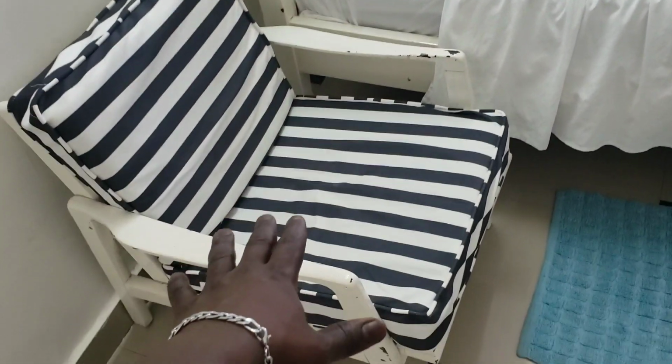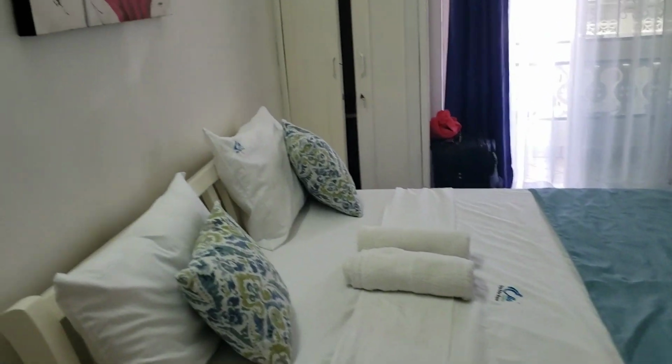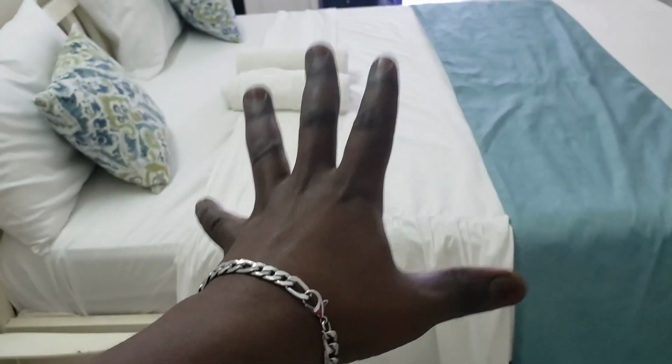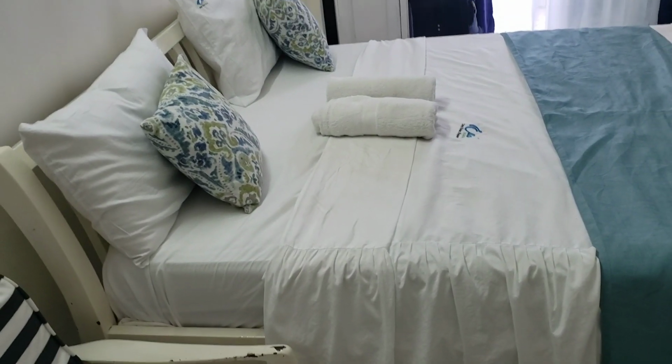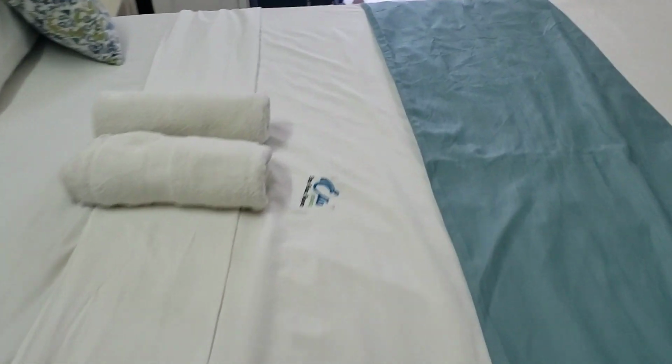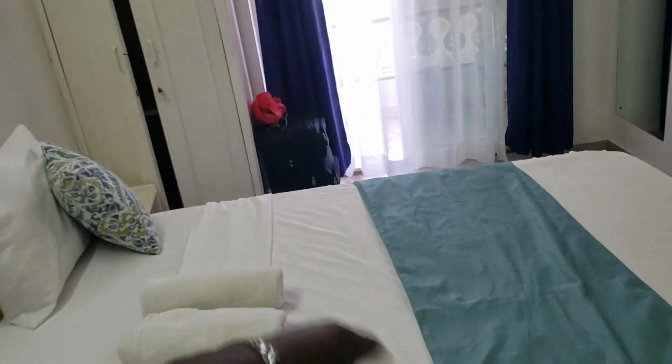When you enter the Airbnb, the first thing you see is the bed. Amazing bed. We have a chair here for one person to sit. This is a studio Airbnb, guys, a studio Airbnb. Nice ornaments on the wall. We have the light here, which is so bright to brighten up all of the Airbnb. This is the 5x6 bed, amazing, with very nice beddings. And also we have the logo of the Airbnb. This is the bed, very amazing.